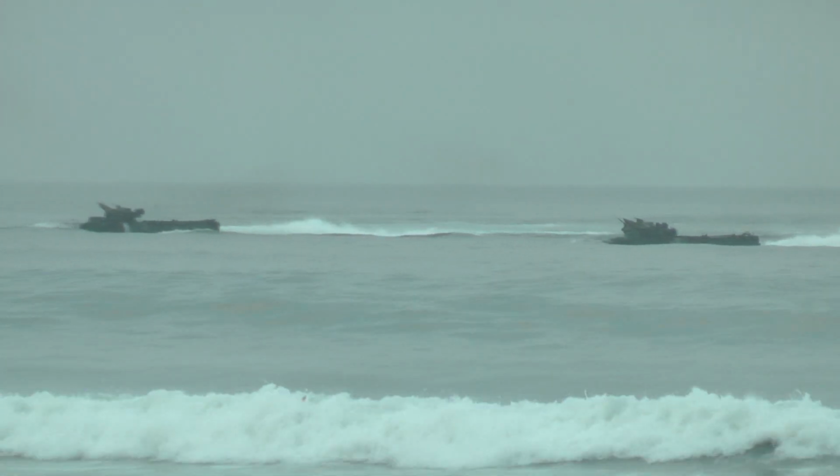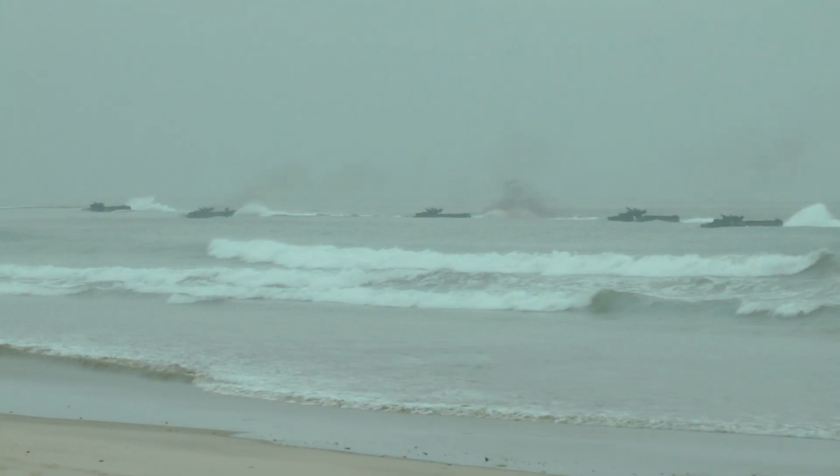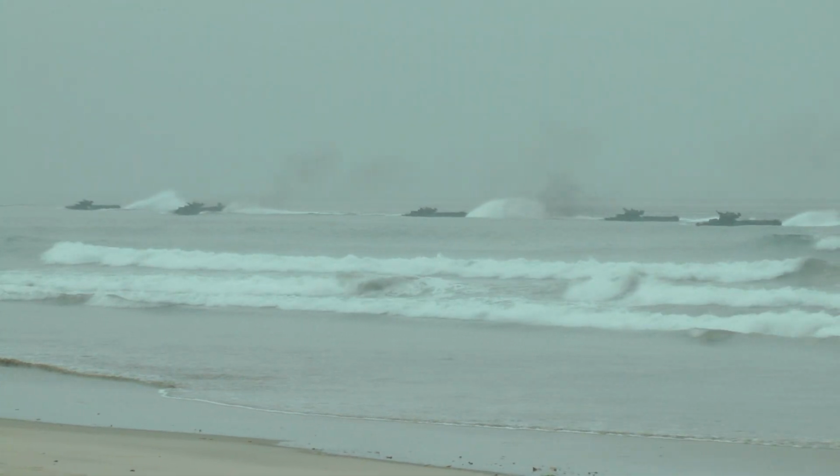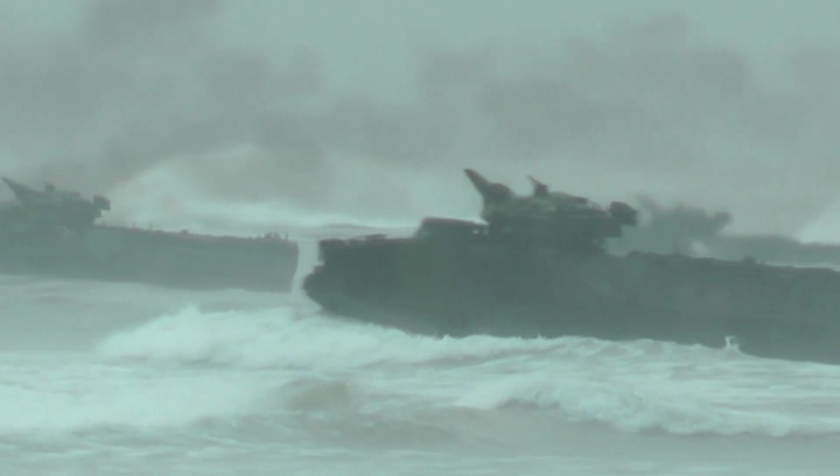Controlling 30 vehicles in the water at one time is a huge challenge, because this is the first time that many of us have done it. Opportunities like this have popped up in the past, but not recently. So this was the largest number of vehicles that I've seen in the water out of one ship in 18 years.